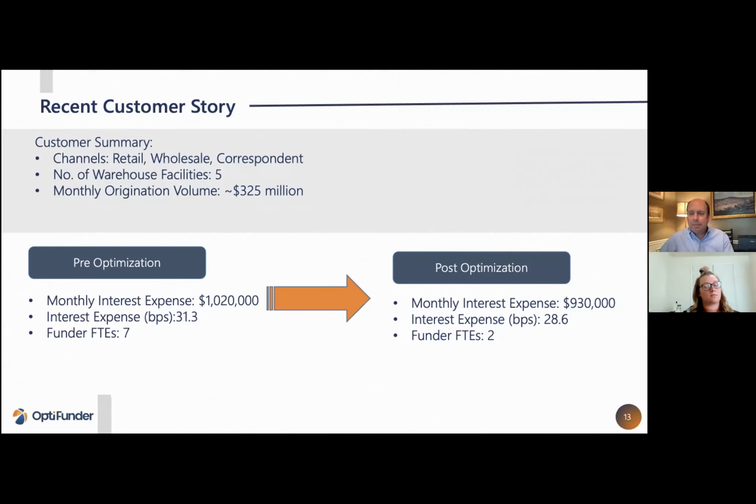That's about it. Wow, I mean, that's a lot of work on your part. It sounds like heavy lifting from Optifunder. But that's nice that they only have a few weeks there.